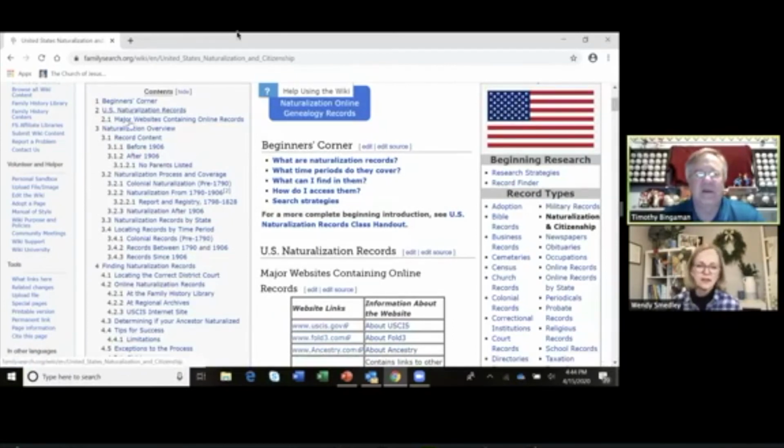So look at all these topics over here just for naturalization. Here you have Beginner's Corner, you have an overview, major websites. Now, the wiki itself does not have records on it. It takes you to or tells you where the records are. But you do get a very, very good background. Here's record content, as I was talking about, before 1906 and after 1906. Here's the naturalization process by colonial naturalizations pre-1790. Here's locating records by time period.